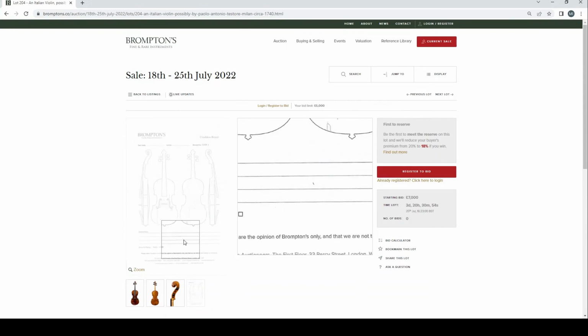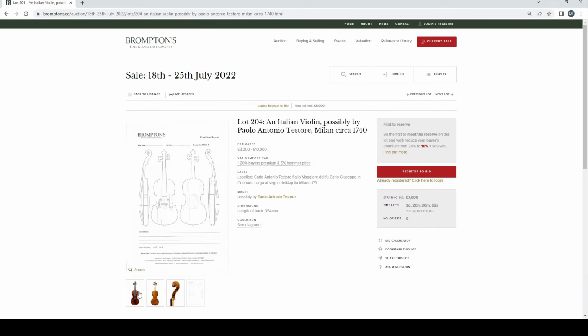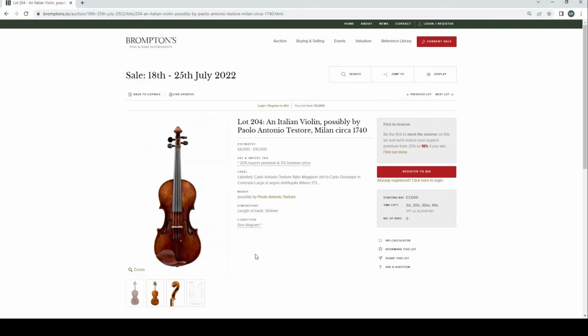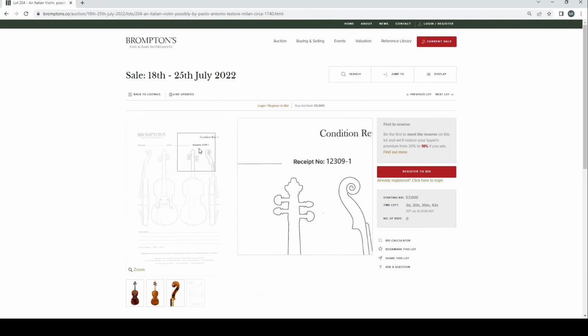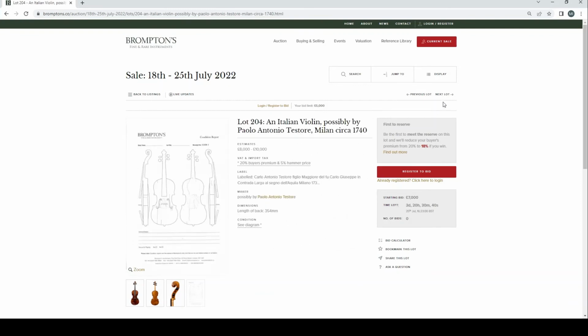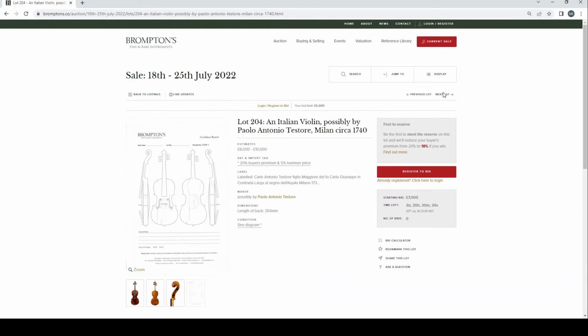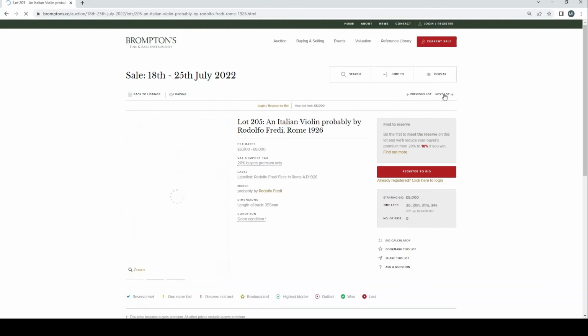So, but still, I mean, it may be a potential opportunity if you are not worried about those repairs. If it sounds good and if those repairs are holding, it could be a cheap way to get a nice violin if you can deal with the fact that you might have to do these repairs again in the future. But nevertheless, interesting looking violin.